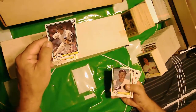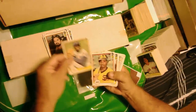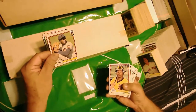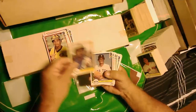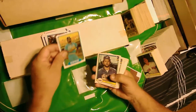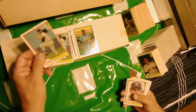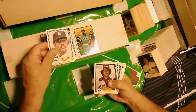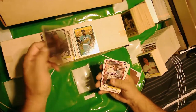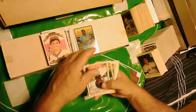There's a goose. Soft corners. That's still nice. Ralph Houk, former Yankee manager. There's a Lee Smith, and a second year card. Nice. Not the best, it's got a smudged corner, but for guys who don't have any of these cards in their collection, it'd be a nice addition. Bert Blyleven for $20. He'll sign through the mail too, just so you know. Al Hrabosky, the Mad Hungarian. Rusty Staub, Diamond King checklist, and a Diamond King. And we're flipping.